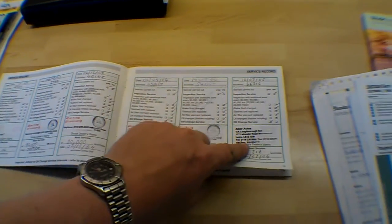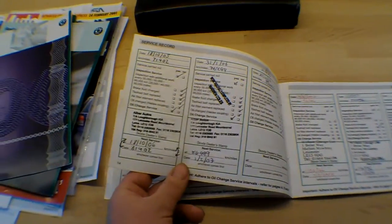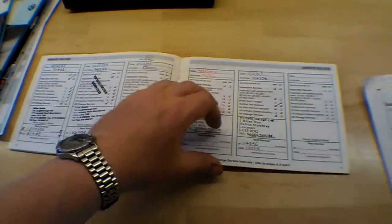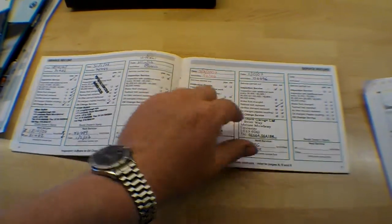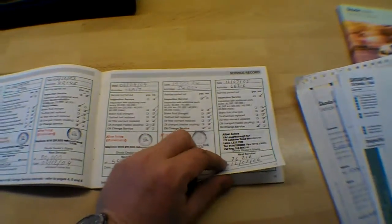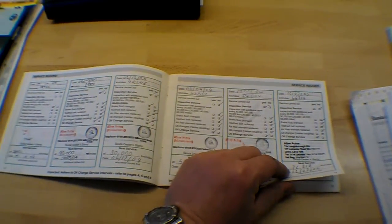So main dealer stamps times two there, 18, 29, 40, 45, 54, 66, 71, 76, 89, 94, and then 104. Tooth belt was replaced at 104k on there. Don't think it was done before that. Just run back through these ticked boxes. No. So 104k was the last cam belt change in the book there.